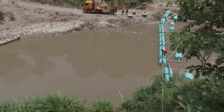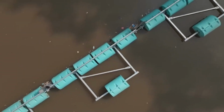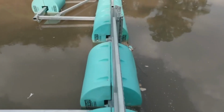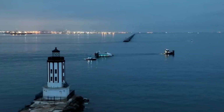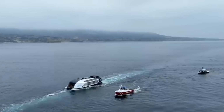Guatemala's Rio Las Vacas is home to Interceptor 006, an Interceptor barricade specifically designed to handle the high-pressure flow of trash during the rainy season. In the United States, Interceptor 007 operates in Ballona Creek, Los Angeles, marking our expansion into North America with the third-generation Interceptor Original.